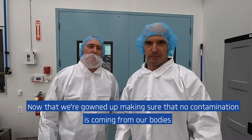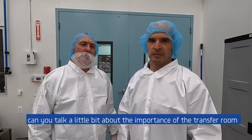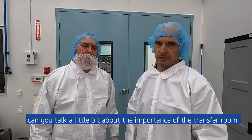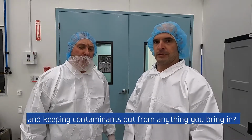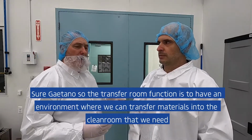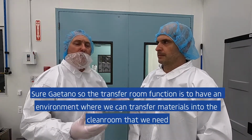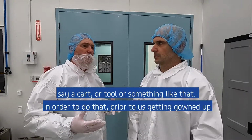Now that we're gowned up, making sure that no contamination is coming from our bodies, can we talk a little bit about the importance of the transfer room and keeping contaminants out from anything that you bring in? Sure, Gaetano. So the transfer room's function is to have an environment where we can transfer materials into the clean room that we need, say a cart or a tool or something like that.